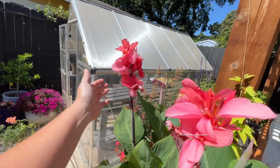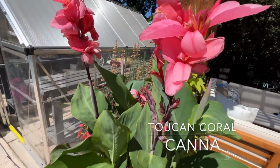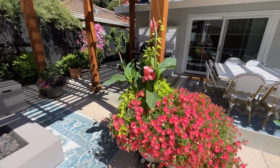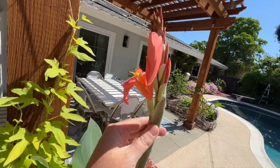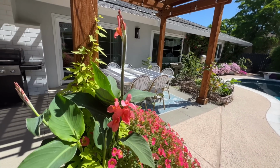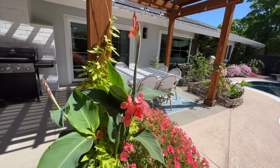First off, I have the Toucan Coral Canna. This is the first time for me growing Canna, and I love it. I think they're so pretty. They send up these bloom stalks, and it's so exciting just to see them start to bloom. It feels summery. It feels tropical. I know Cannas do so well in my area, and I honestly don't know what took me so long.